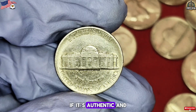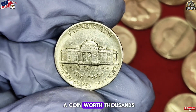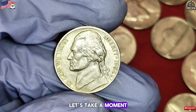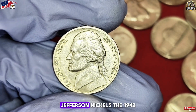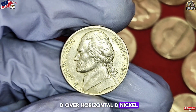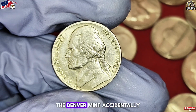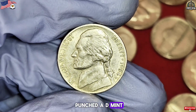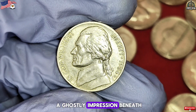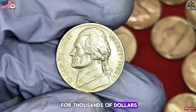If it's authentic and in excellent condition, congratulations, you could be holding a coin worth thousands or even $141,000. Let's take a moment to appreciate some other valuable Jefferson nickels. The 1942 D over horizontal D nickel, for example, is another prized error. In this case, the Denver Mint accidentally punched a D mint mark sideways, then corrected it, leaving a ghostly impression beneath the main mark. These coins can sell for thousands of dollars.